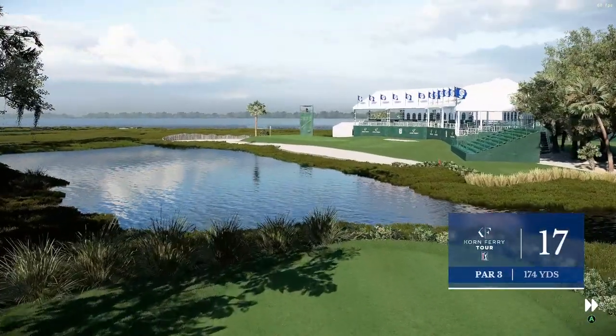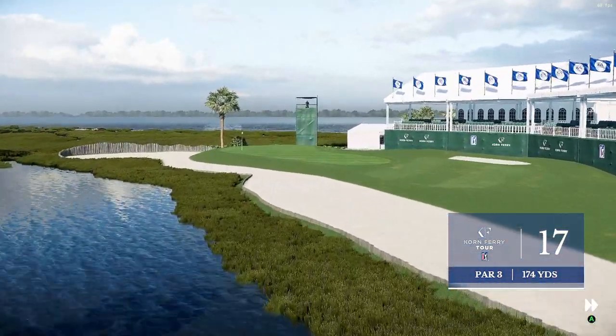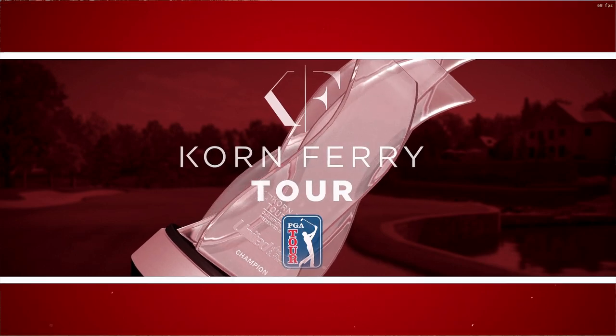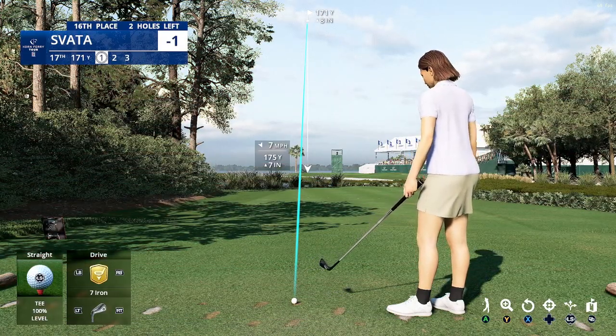Two holes remain as we come to the par 3 17th at 174 yards. You'll want to aim right of that one lone tree in the distance, almost like what you see on the South Carolina state flag. And be sure to steer clear of the bunkers here, because making par from there, not a sure thing.